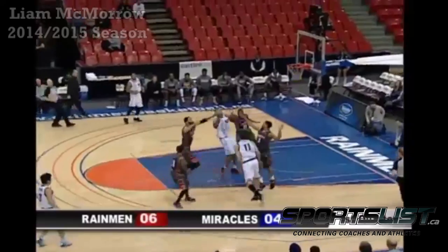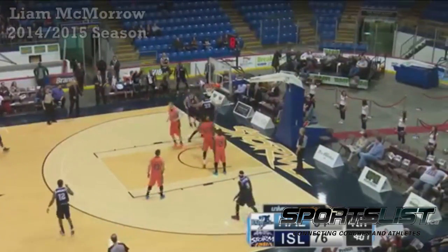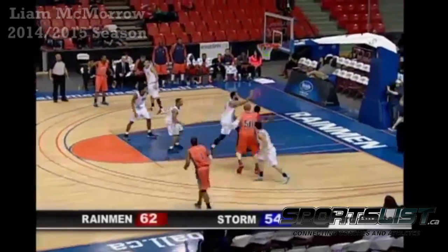Houston's bigs continue to have problems with McMorrow inside that painted area. Young, now in transition to McMorrow, and McMorrow slams it at the rim. And up top, McMorrow slams it down. Nice find from Fisher. Murray attacks, gets it to Seamus Ferguson.